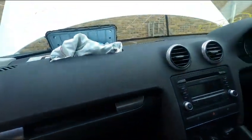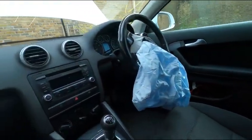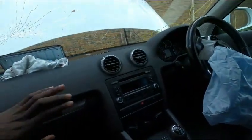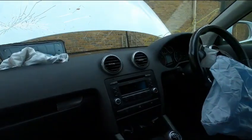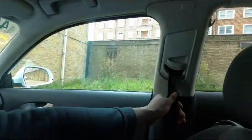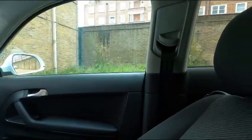Bit of energy. Dashboard airbag and the driver side airbag has gone off as well. So I've got a complete airbag kit coming in the post. That's going to give me a new dashboard, new airbag for the passenger side, new steering wheel airbag. Let me just double check. Guys, I'm seeing this car for the first time with you guys, so I'm just checking over everything. Seat belts have locked. I expected that, so I'm getting a pair of seat belts that's coming with the new airbag kit anyway.